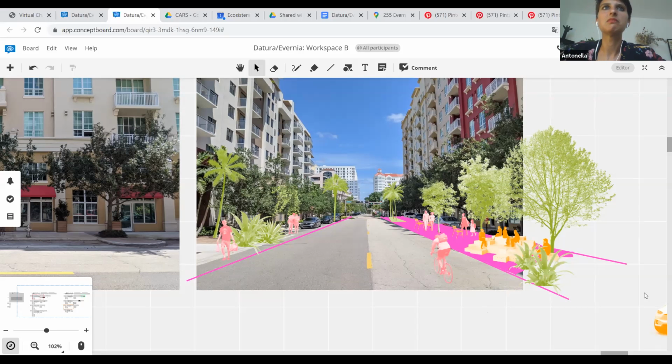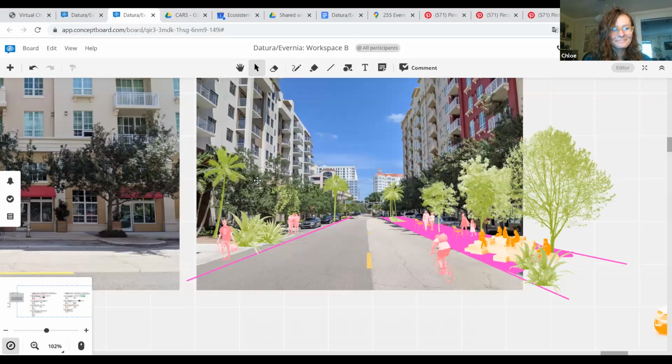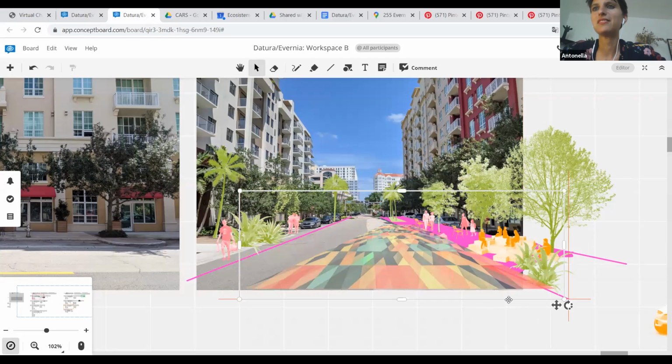Right. So, yeah, I can maybe make a contact. I don't know if that will work well. That's too many colors.